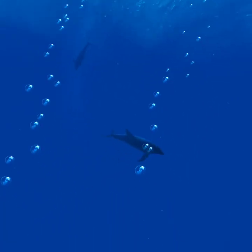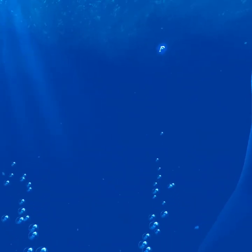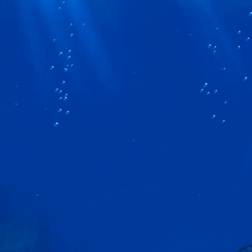All dolphins are carnivores and mostly eat fish and squid. They search for food using a technique called echolocation, like bats, where they emit sounds and listen for the echoes to determine the location and shape of nearby objects.